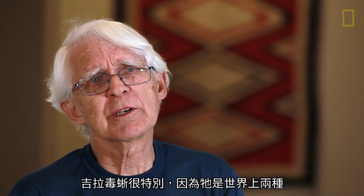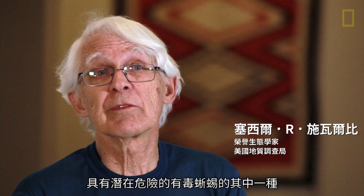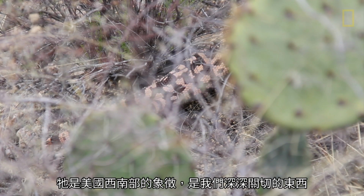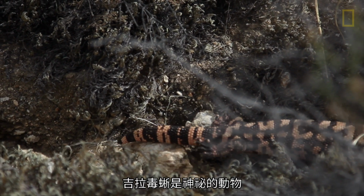The Gila monster has the distinction of being one of only two potentially dangerously venomous lizards in the world. This is a really cool lizard that people can really relate to. It's a symbol of the Southwest and it's something that we care about deeply. And Gila monsters are a pretty mysterious animal.